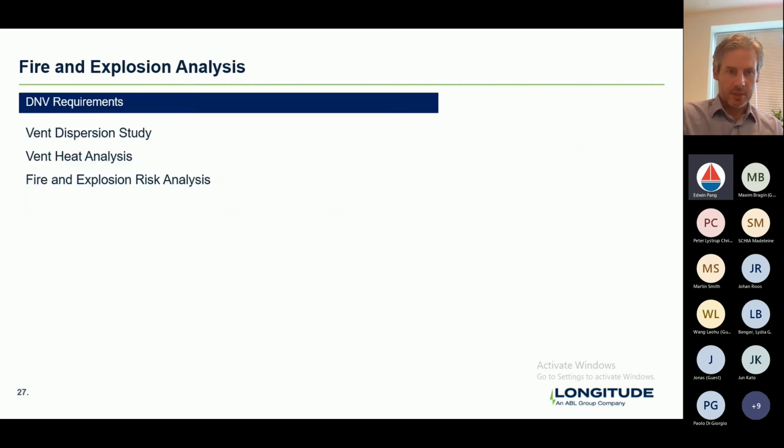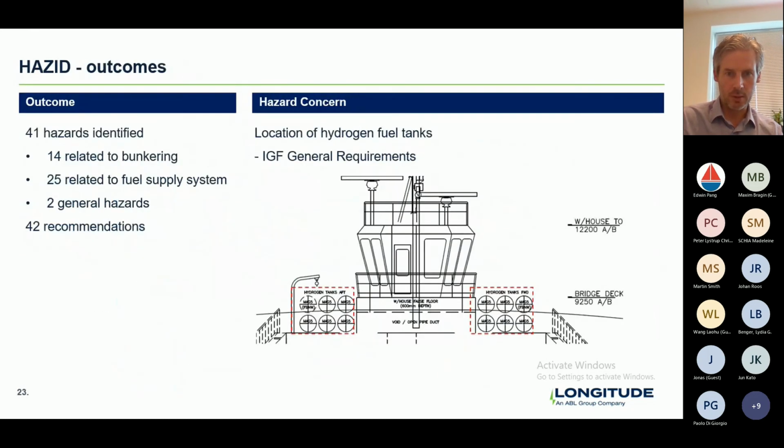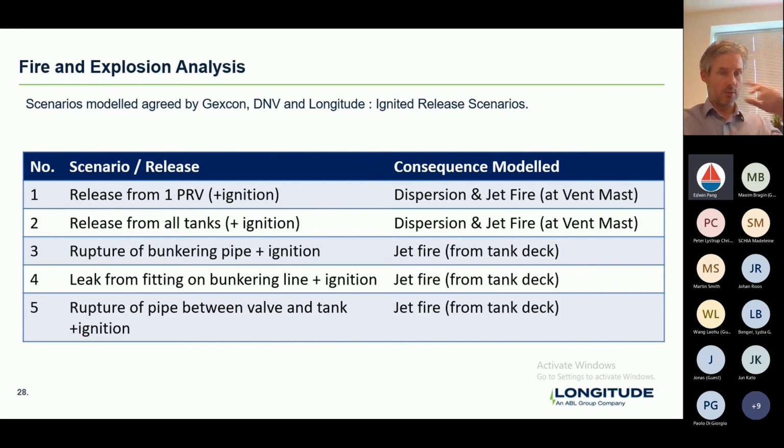Just going back a couple of slides. You'll see on the rendering, you've got the banks of tanks, and there's a blast wall around it, and the white pole is a space claim for a vent mast. We're not fully defined at the moment in terms of the size, but we know the height is going to be about 10 meters. The first two scenarios were what happens if a pressure relief valve releases either one tank or all 10 tanks up the vent mast, and that's ignited. The following three were all about ruptures of the bunkering line going into the tanks themselves.